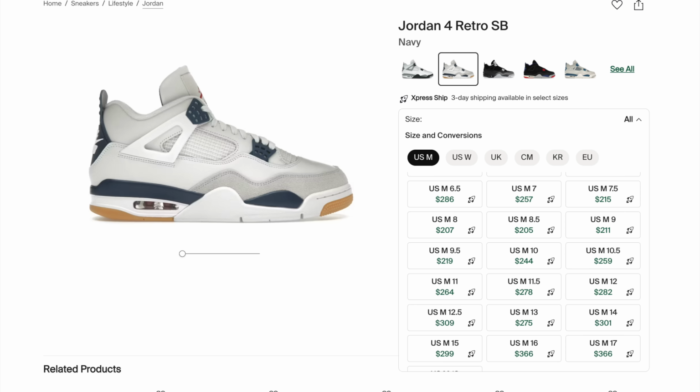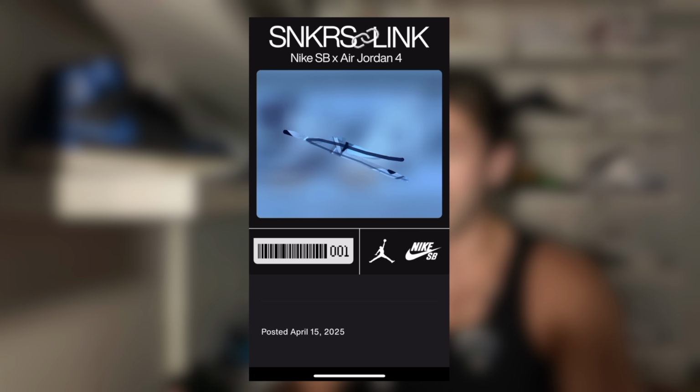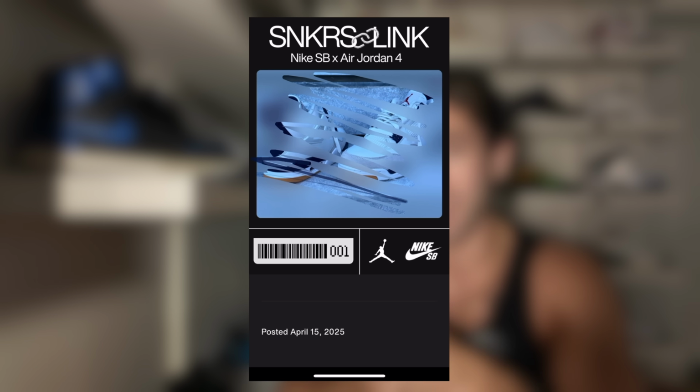Another sneaker that we're going to be seeing is the Jordan 4 SB Navy. If you guys remember, this was a pair that dropped via the Nike sneakers link method, and it was a really successful drop. All manual users were able to easily cop.